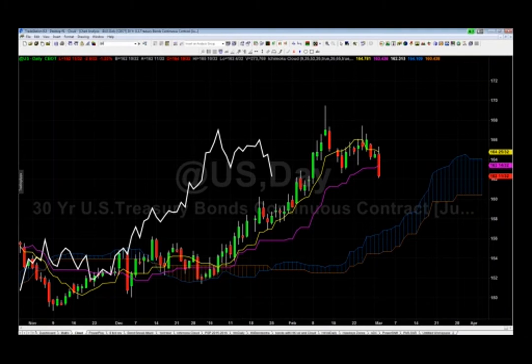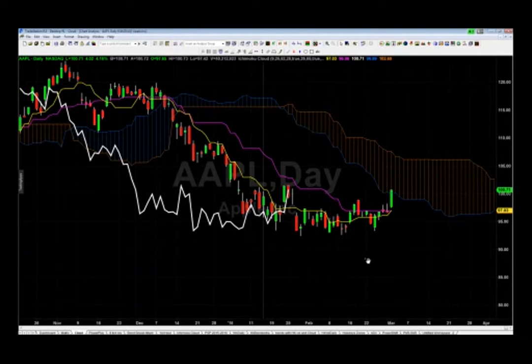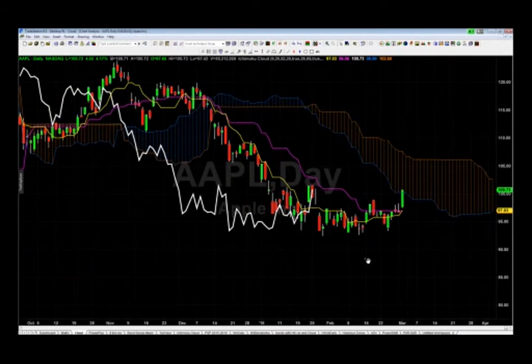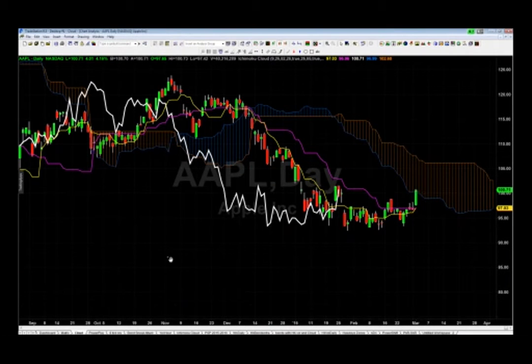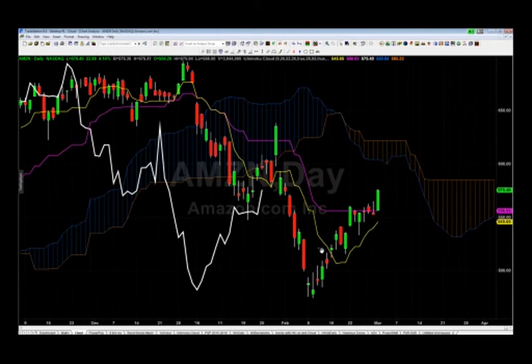The 10-year note also has a nice little break through the yellow and the purple, goes to the blue next. You can do this on anything else. AAPL. Let's do some stocks. So Apple is a good short going into the overhead resistance of the cloud. Okay. Let's look at Amazon. AMZN. Amazon is a short because it's below the cloud, and it'll probably rally to about 600 and then roll back over. Here's some that recently crossed.